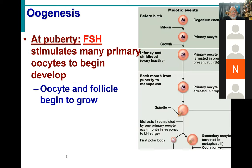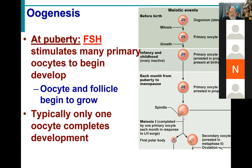All right. At puberty, remember, it is the follicle stimulating hormone that is going to stimulate our ovarian follicle to begin to develop. Our oocyte grows and it undergoes that first division. However, notice with this first division, it is not an equal division. One cell just gets half the chromosomes. It's our first polar body. Whereas the other one gets half the chromosomes and all of the cytoplasm. And that is our secondary oocyte.